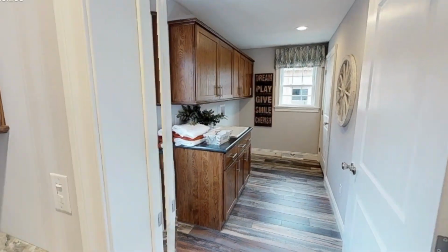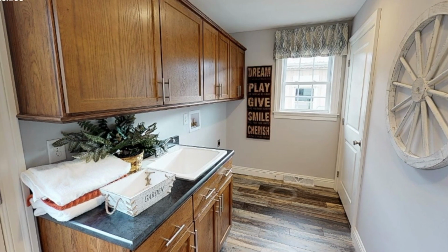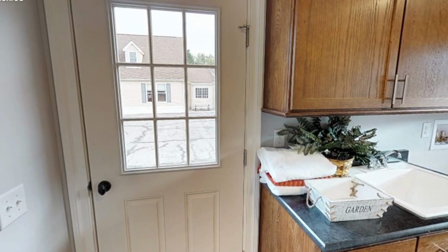So just off the kitchen, we have a nice little laundry room with cabinet space and a sink as well. And then also your other entrance to the home.